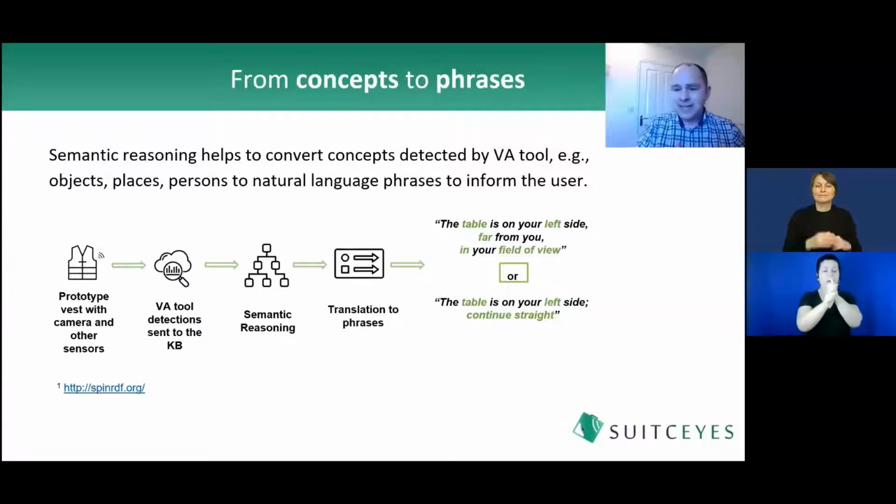Then the semantic reasoning system, in what's called the knowledge base, translates these into phrases. So if you're interested in trying to find out where the table is, it might come back and say, the table is on your left side, far from you, in your field of view. Or it may say, the table is on your left side, carry straight on, depending on the context of the question.